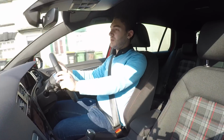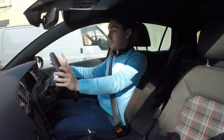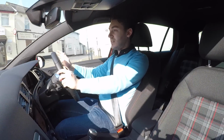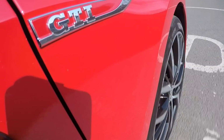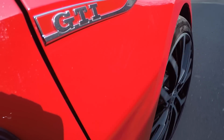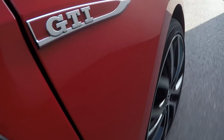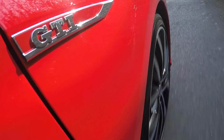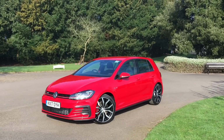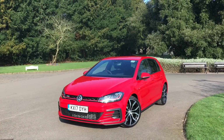Going about your day-to-day business in the Golf GTI isn't irksome in the slightest. It's an easy car to drive because, well, it's a Golf. Visibility's pretty good all around, steering weights are sensible, a really nice smooth engine, quite refined actually. The only thing I will say is obviously the firm sporty ride that you have, and combined with the larger alloy wheels of this car, does have a tendency to thump into potholes. But generally speaking, it can be driven well just like any other Volkswagen Golf. There's no penalty for the performance.